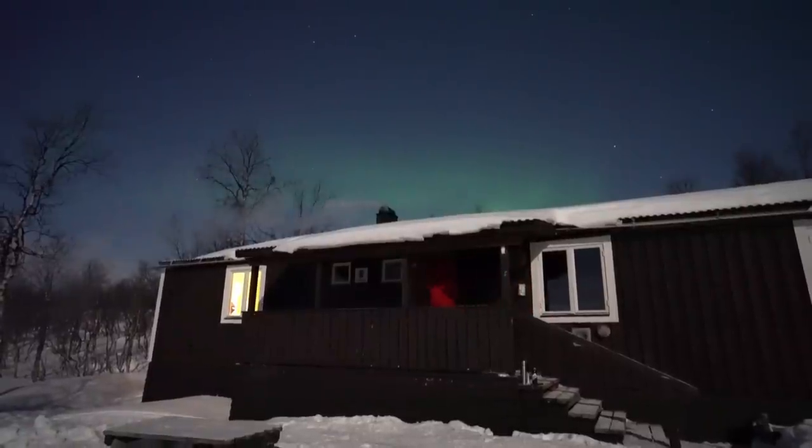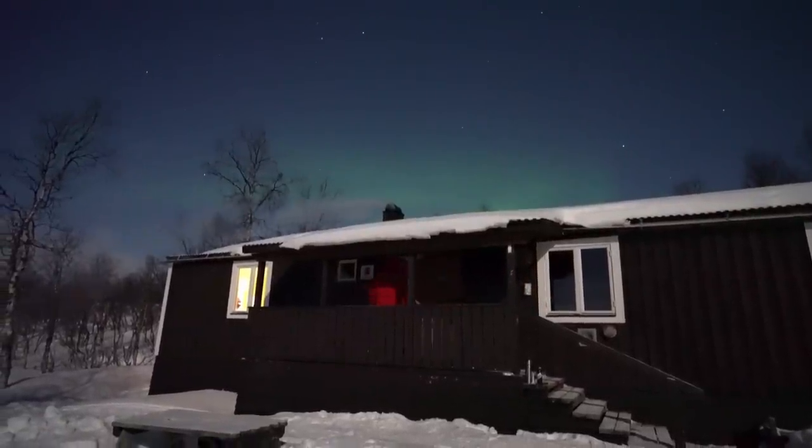Now the dogs are outside. We've been having dinner. The dogs have got their dinner. And it's an incredible moonlight out here. And it's also a little bit of a weak northern light that comes and goes.